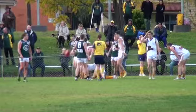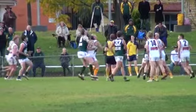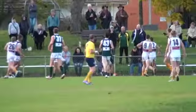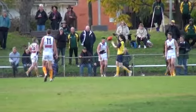There's a few players making a few leads here for Northcote Park. Coleman was one of them. A bit too far, though. O'Connell goes with the right foot. Inside forward 50. Players coming around here. Almost Morris taking the great mark around the back. Bryant clears it out, back up to the wing. It looks like it's just going to stay in here for Rintoul.